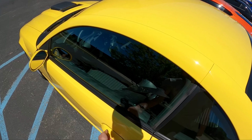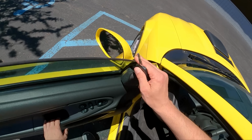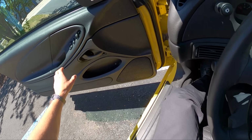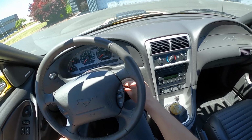These came out when I was in high school. I was a freshman in high school in late 2003, early 2004. Pretty cool to be able to experience one of these. This is my first time driving a Mach 1.